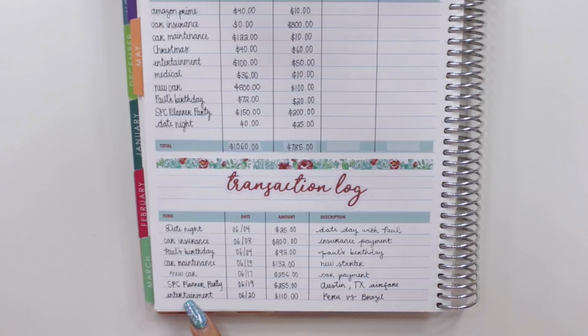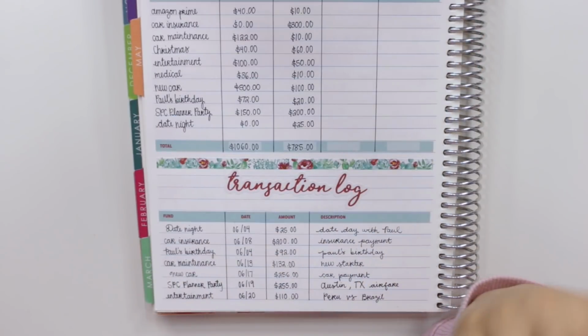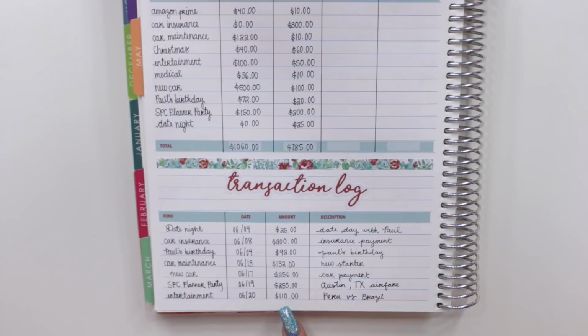And then last but not least, I finally used my entertainment sinking fund. As you guys know, I started this entertainment sinking fund just because I was not able to purchase some tickets to a concert that I really wanted to go to. Of course, my boyfriend ended up buying those tickets for me for my birthday, but I did not want to feel like that ever again. So I made an entertainment sinking fund for concerts or special events that I wanted to go to. So I did have 150 in there, and I was able to buy some soccer game tickets.